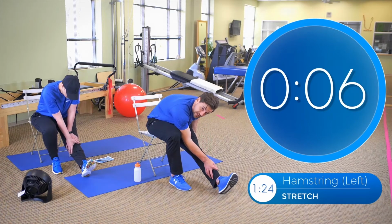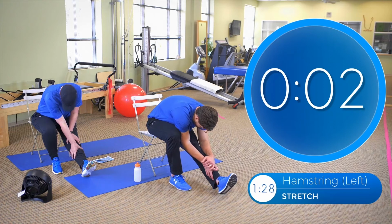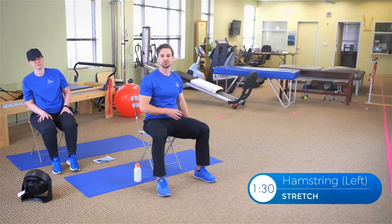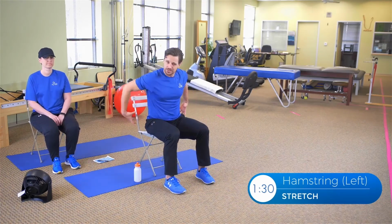All right, 6 more seconds here. Just relaxing and breathing. In through the nose, out through the mouth, comfortable stretch, disengaging, slowly sitting nice and tall. A comfortable lengthening of these hamstrings and that posterior chain leads to a pliable posterior chain and stress off that low back.